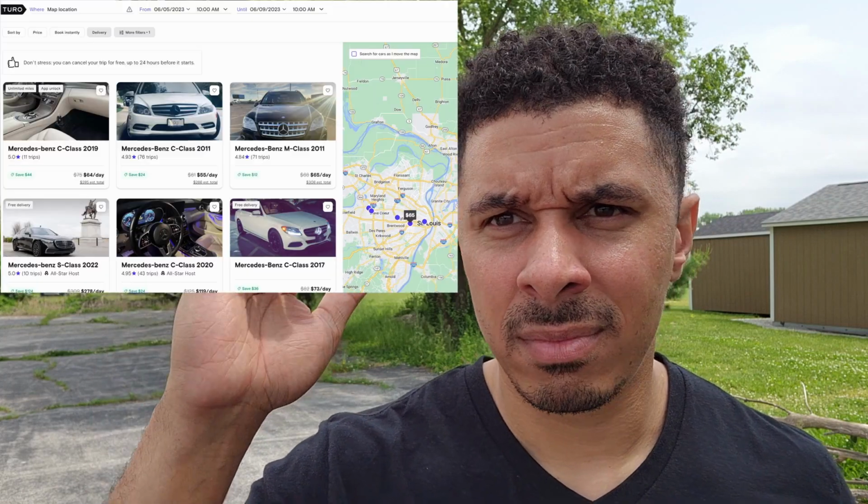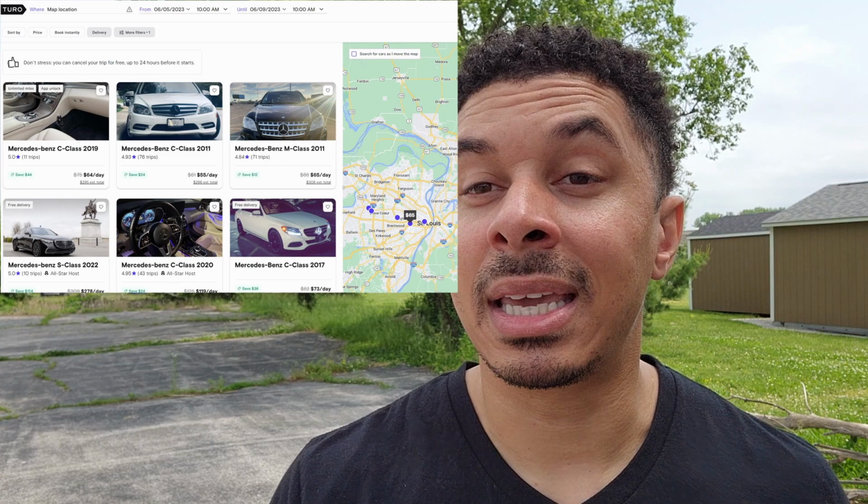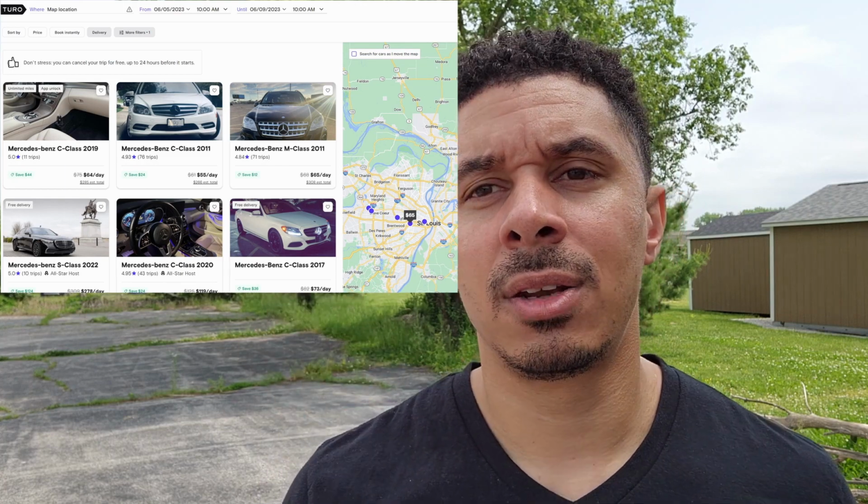You know, sometimes you'll see some are rented out 70 times, 30 times, 20 times. But the key is at least 10-plus trips for that specific vehicle for it to really gauge well and give you a good average.